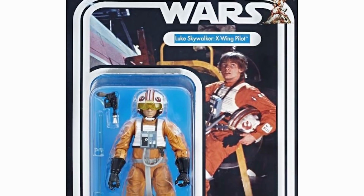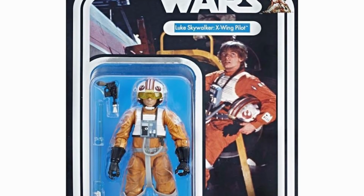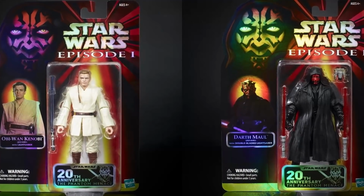Well, one of the harder to get ones, like the Luke Celebration exclusive. Boba Fett needs to go there. Oh wait, no, I got a couple more of them. I got the Obi-Wan and Darth Maul Celebration exclusives. So yeah, we gotta add Boba Fett to that list.